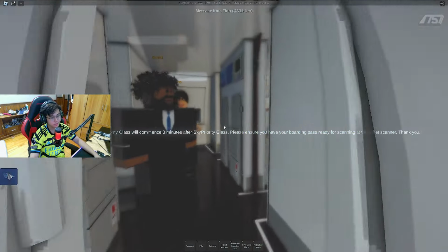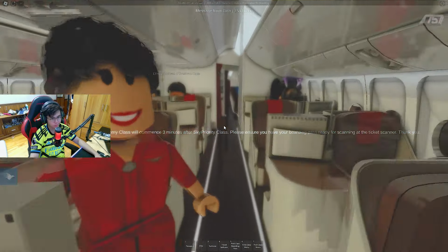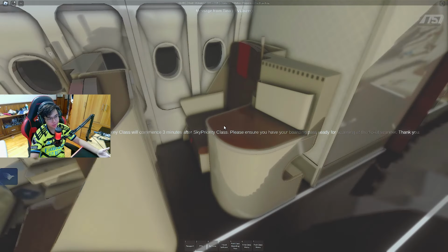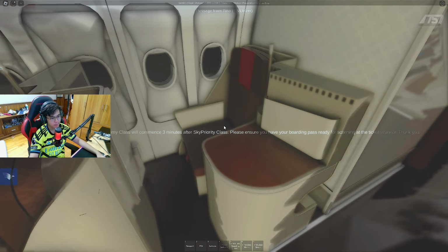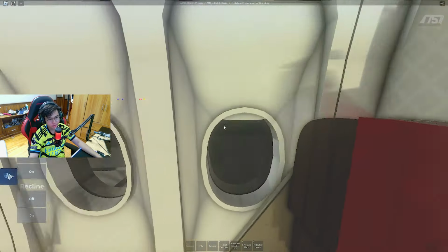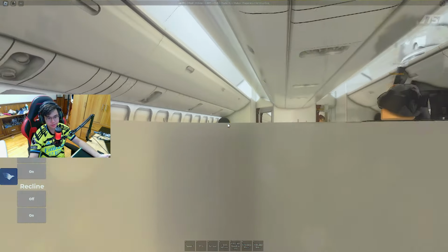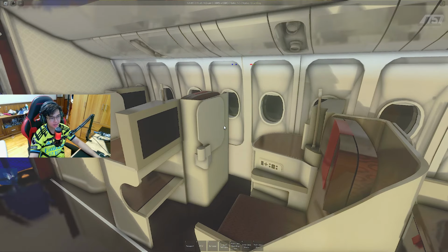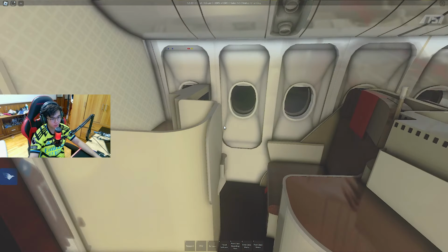Welcome to the Boeing 777 from Garuda Indonesia. The cabin itself, first impression, was wow. Everything is custom made. The seats are very realistic, just like in real life. It got all the necessary functions, from table, bed, to recline, and all kinds of extras.